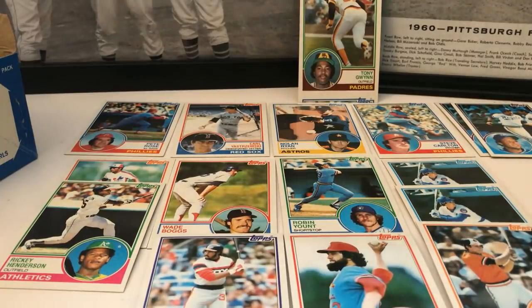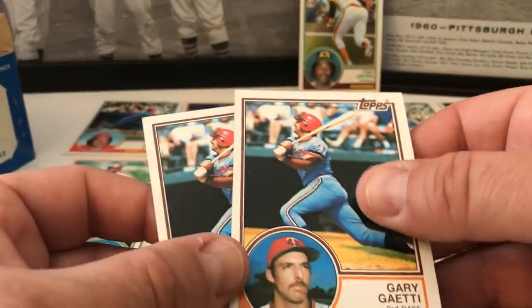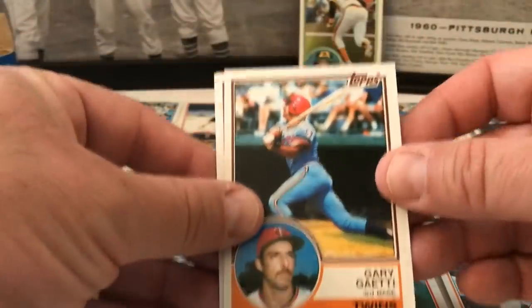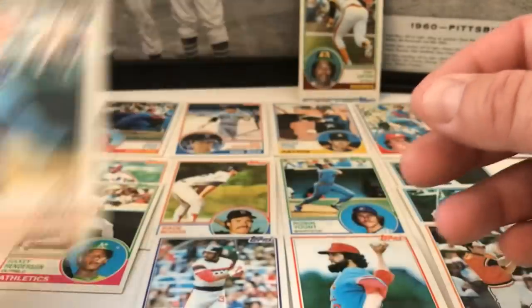So let's do this really fast because we've been here for a long time. Two Gary Gaetti rookie cards. Not in the Hall of Fame yet, but hopefully he'll make it in. I don't know how many times he's been on the ballot. I'm not up to speed on that kind of stuff, so that's good.